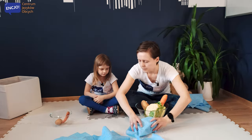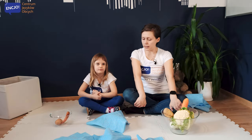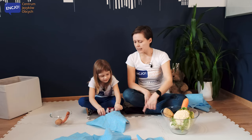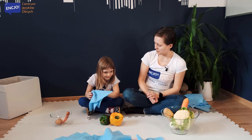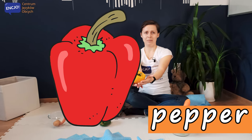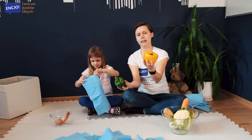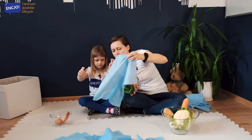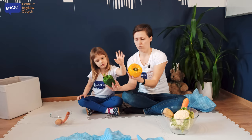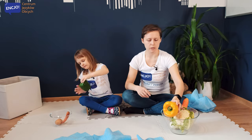Okay, let's see this one. Ah, here. Do you know what this is? What can it be? Tomatoes? Let's check. You can check. What's that? What's this? Pepper. That's pepper, yeah. We have green and yellow pepper. Give me this. Okay. And tell me which one is big and which one is small. Small. Big. Okay, which one do you want to take? Okay, this one. Put it in your bowl.